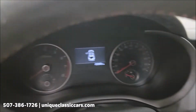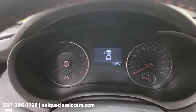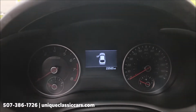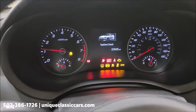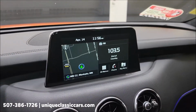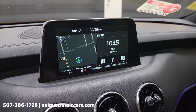And let's go ahead and there's your exact miles, by the way. 23,565. Get it to focus. Sorry about the glare. So 23,565. Push button start, of course. All right. Slip over here to the touch screen. There's your nav, radio, everything working on that.